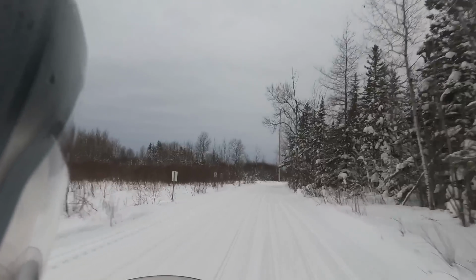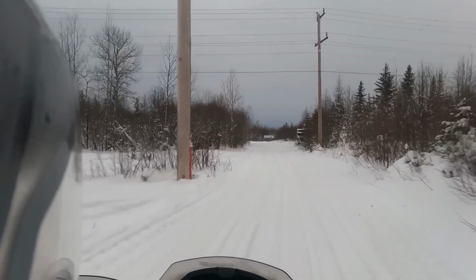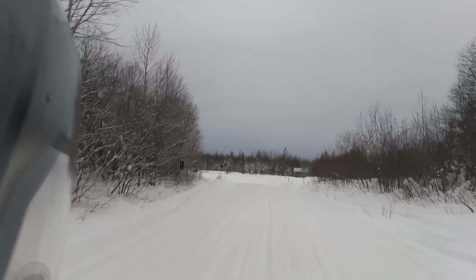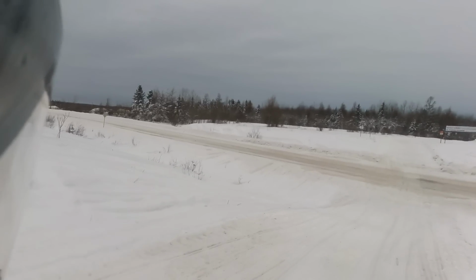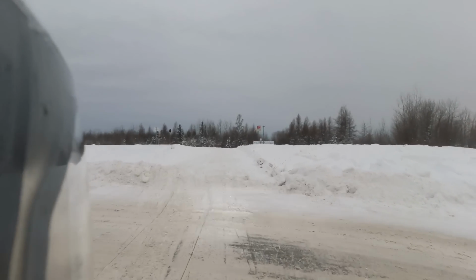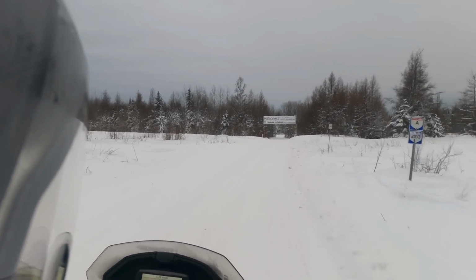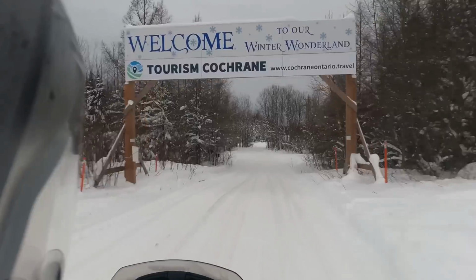There's 2 sections where the A trail is closed, and we're gonna bypass it. I won't ride on closed trails. So where the A trail is closed in Cap, it's on the river. We're just gonna cross on the highway bridge so we can avoid the river, because apparently it's unsafe. And then there's a section that's closed just west of Opasatika, between Opasatika and Mattice. So what we're going to do there is just run on the shoulder of the highway.